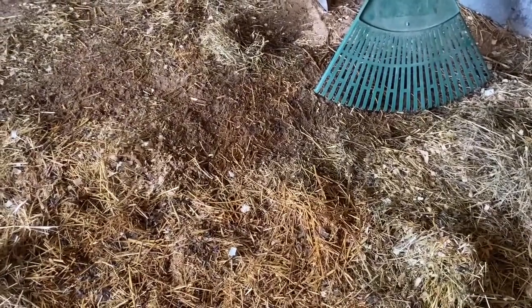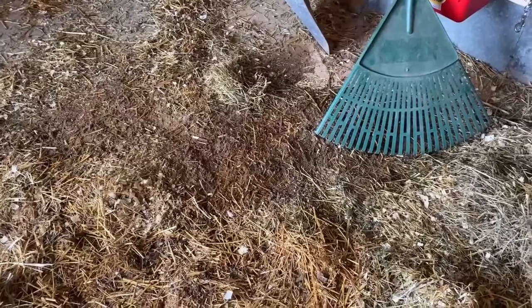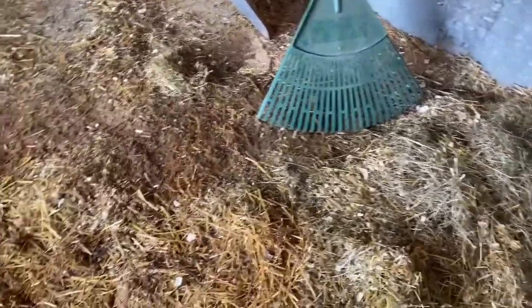Go ahead, put down more sand, and then we'll do the barn lime as well. We'll put that on the dirt first, and DE, diatomaceous earth, then we'll put the pine shavings, then the straw. And I think that will be a much more effective way to do a deep bedding method over the winter. But you live and you learn, and I did expect this to happen.